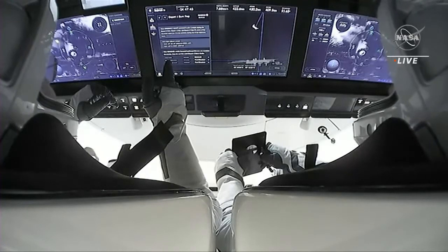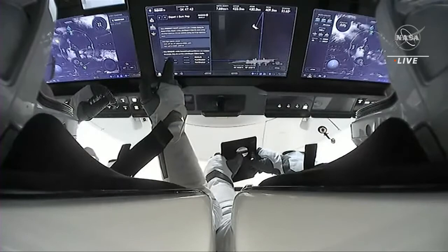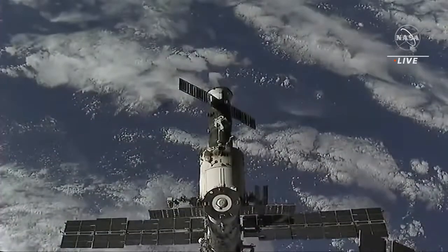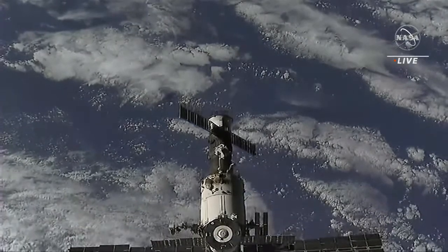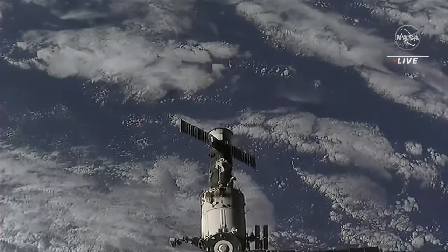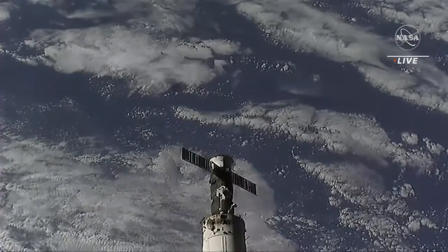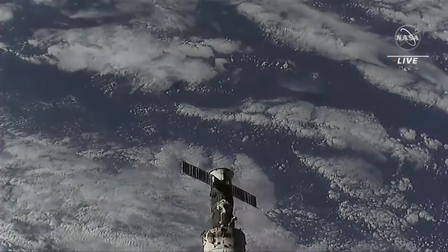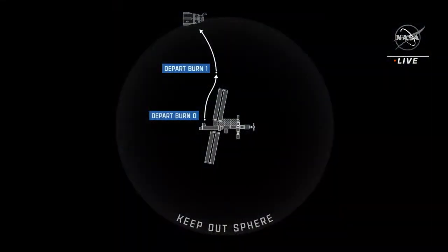Thanks, Shaniqua. I just want to point out that awesome view that we had moments ago. There it is. That is a view from Dragon as it leaves the International Space Station. It's incredible that it was just there moments ago and it's moving already, as we can see, further and further away. And they were docked to the Node 2 Zenith port, or space-facing port.